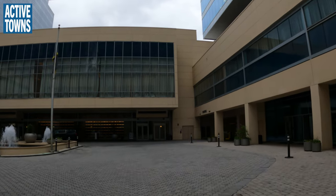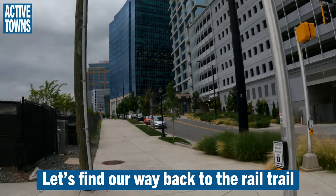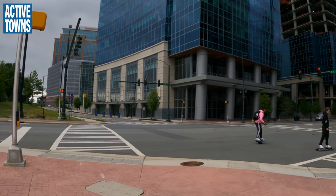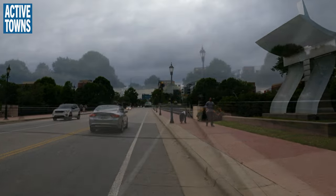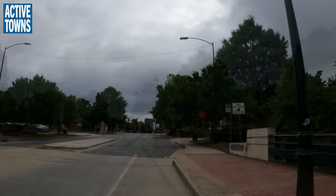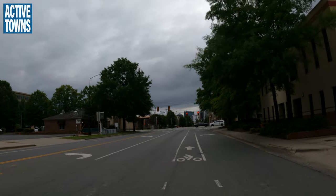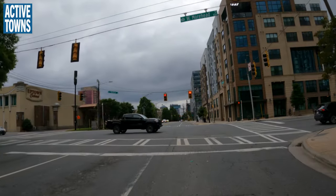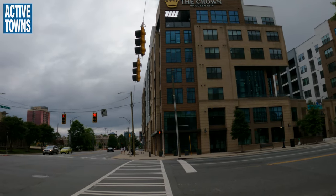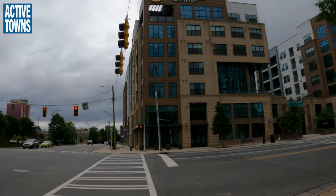And again, we are at the Westin. This is the location of the conference. So let's go back this way. Looks like our bike lane is pretty much ending. So far, I have seen no wayfinding to get us back to the rail trail. So let's see if I can find something.